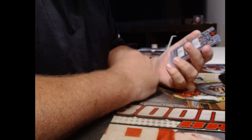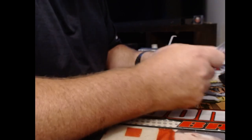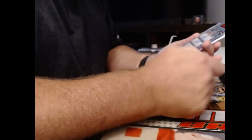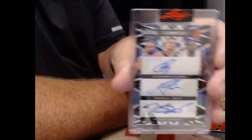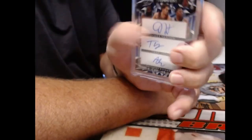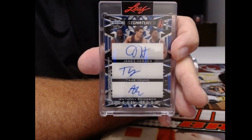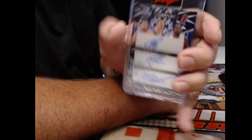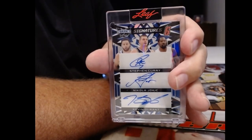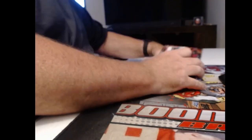All right, I'll count backwards from the back to the front. Anthony Edwards, Trey Young, James Harden, Kevin Durant, Nikola Jokic, and Steph Curry. That's a brutal dice roll there. Everybody with a 16% chance, unless you won multiples. I don't think you won all six of those, did you, Gary?